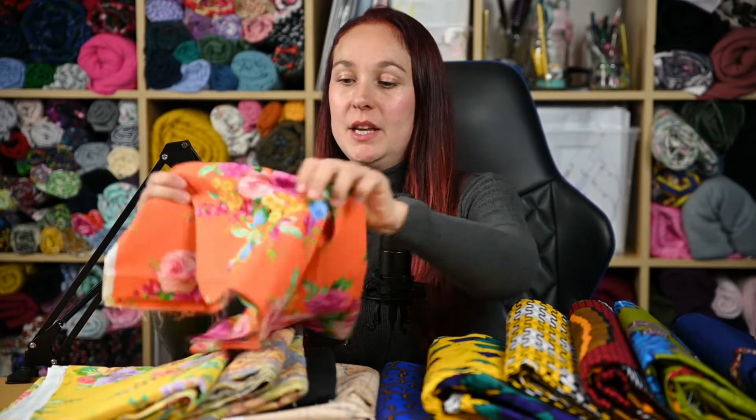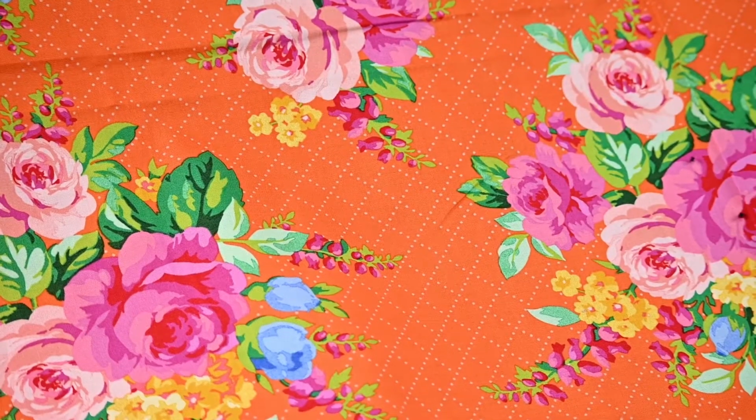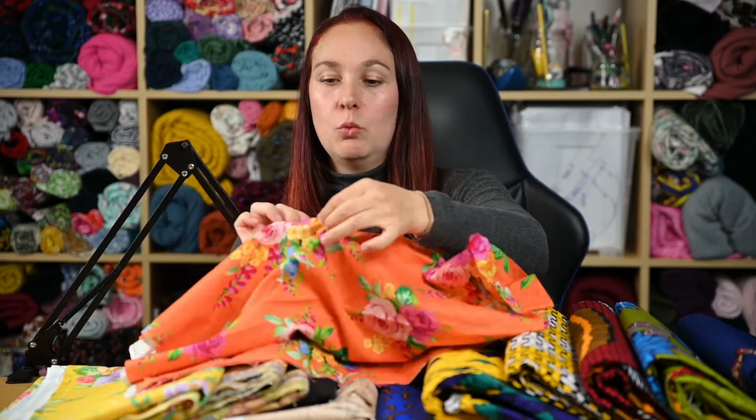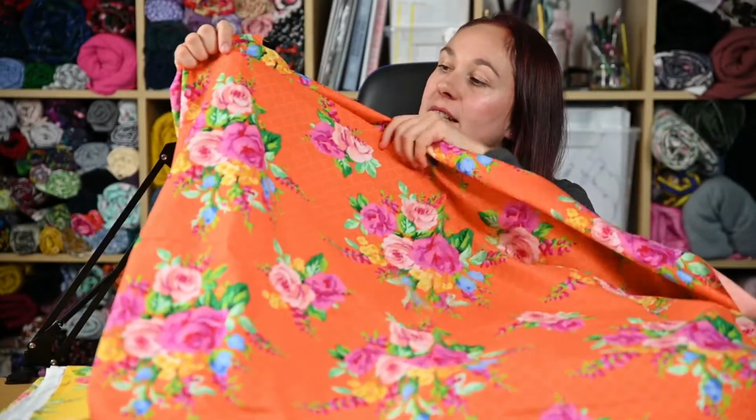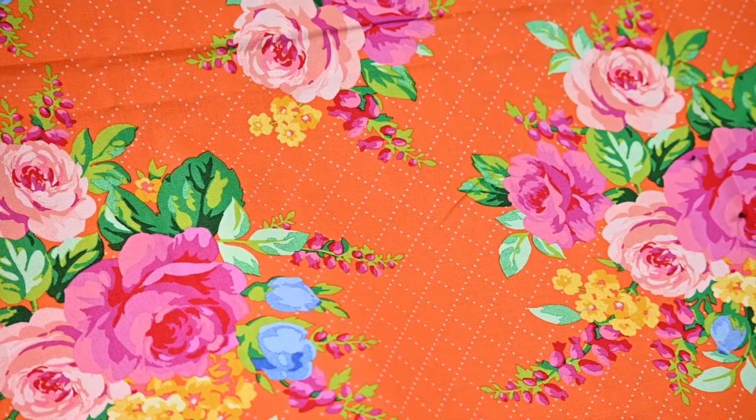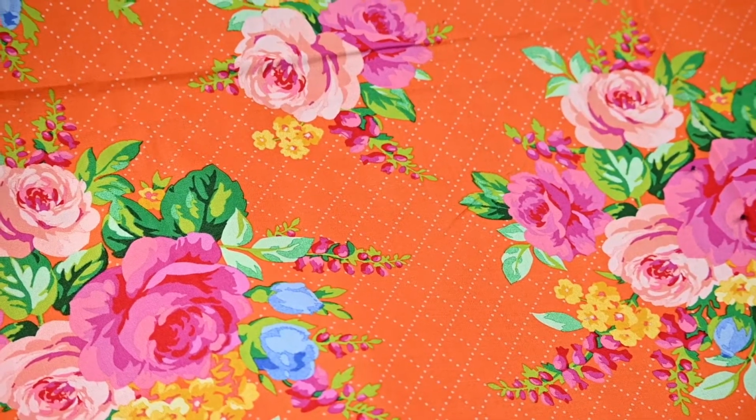And this is my fabric selection that I got. So first up is this bright orange, what feels like a cotton blend to me. It's not 100% cotton, I don't think. Got no stretch at all in it, width-wise, but nothing lengthwise. And it's got this beautiful bouquet of roses. It also has a light dotted grid in the background, like squares all over.